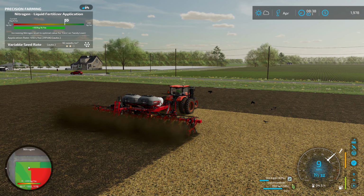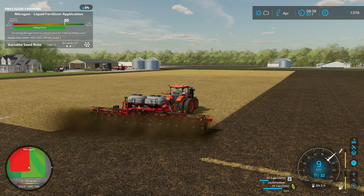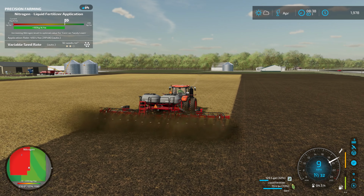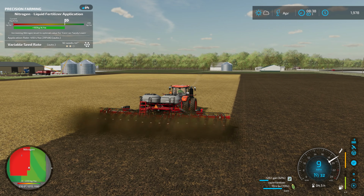Although with precision farming, I do find it easier to just let it adjust the nitrogen level here for us when we're doing something like planting and just be one and done. Even though I guess realistically, you'd probably want to apply some of that nitrogen a little bit later in the year when the corn actually needs it and it's growing. So we'll play around with that. We'll think about how we want to do that in the future.